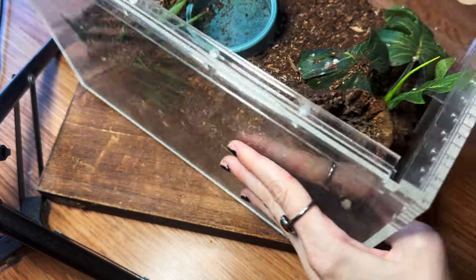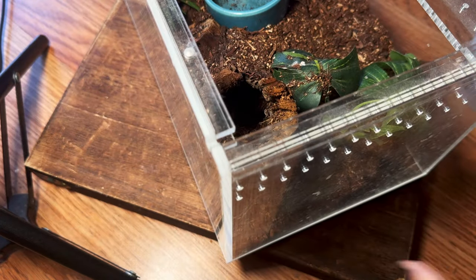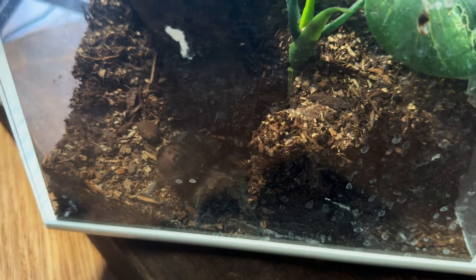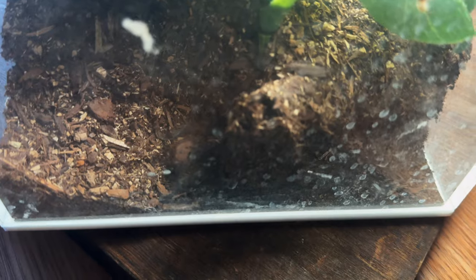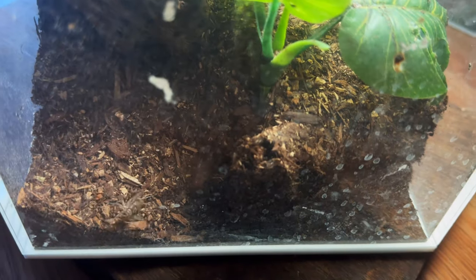Not sure if we'll get the best shot of her ever. She's actually down here being really shy and cute. Ooh, she might be in pre-molt too, but it doesn't hurt to try offering. So that is what we will do. All right, let's just offer a little one and see. Yeah, I don't know. She does look like she's in pre-molt. I'm gonna give her a nice little mist just in case.